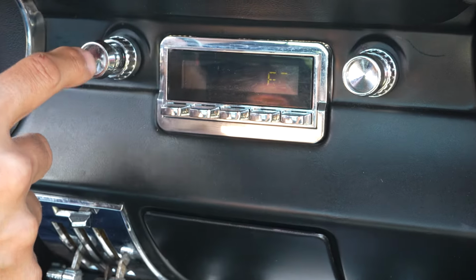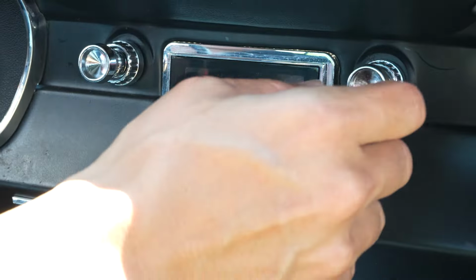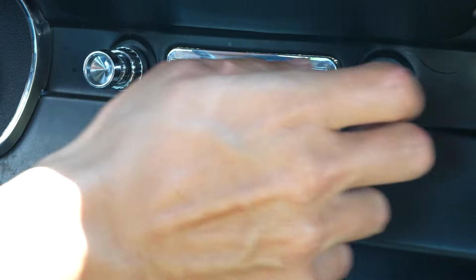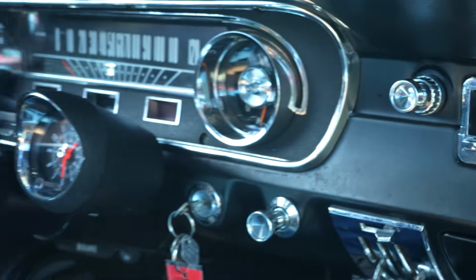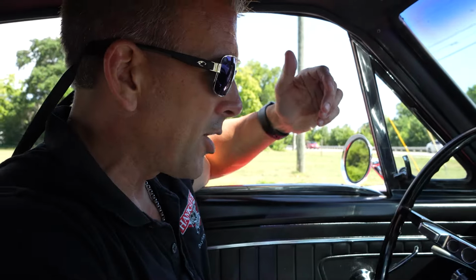The radio, I don't know. I can't figure out how to get the... Oh, maybe I just figured it out. Hold on. I was playing with it. Okay, well, the radio works. All right, there we go. Figured it out. We're idling real nice.